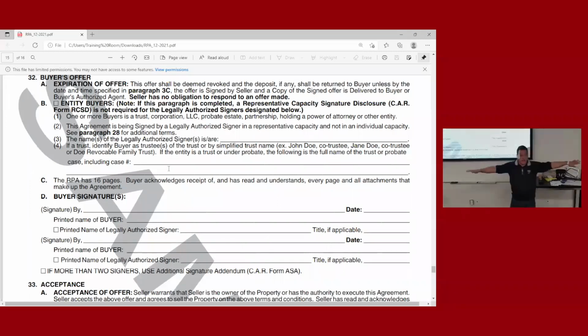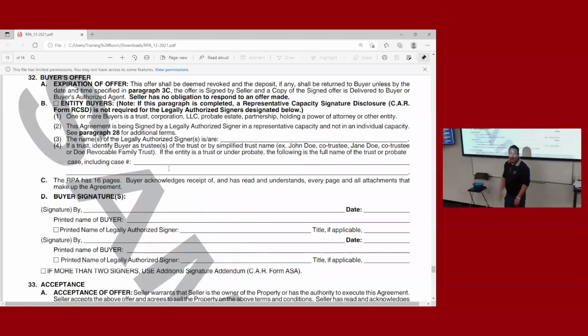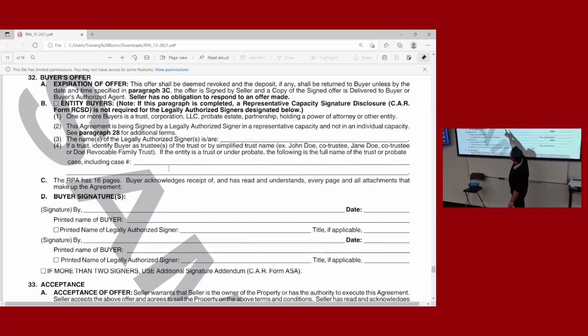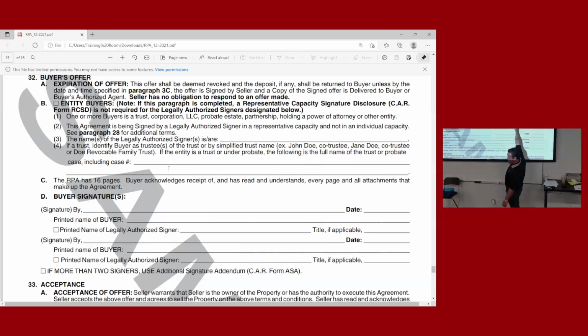You don't need an RCSD if you check the box. If you don't check the box, then you've got to have an RCSD. So check the box if you're on the buy side, entity buyer, okay? Who's legally authorized? You put the buyer's name, whoever's signing, right there. I'm the trustee. Oh, that's cool. You put the full name of the trust.